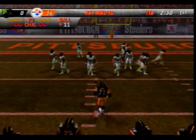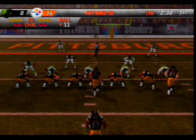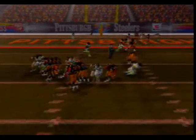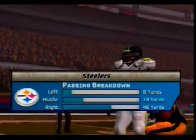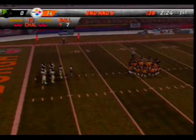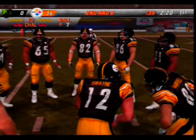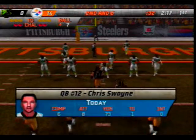After the interception, they'll take over a good scoring position. The last time they were down here, they scored a touchdown. With the throw, he hits his receiver. They'll spot this one at the seven, and that's now three tackles for him in this game. Swain completes that one, and it goes for about 4 yards. 7 yards to go for the touchdown.